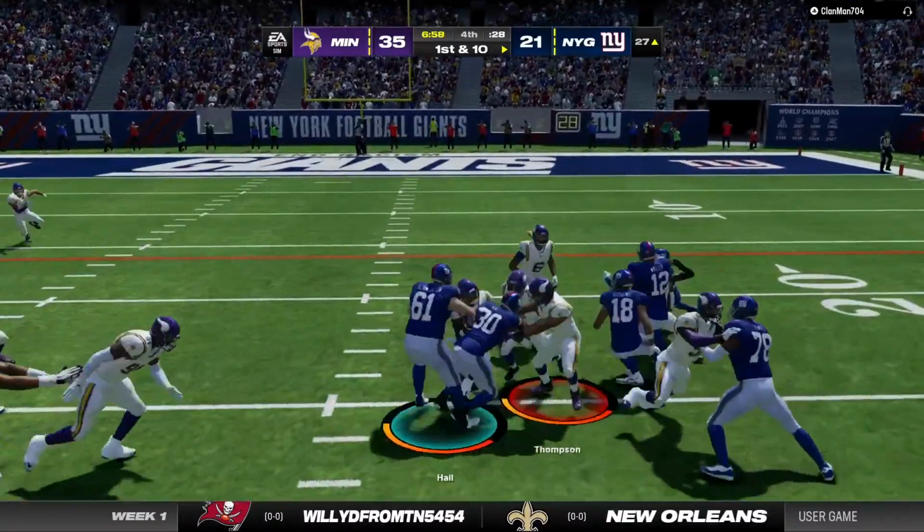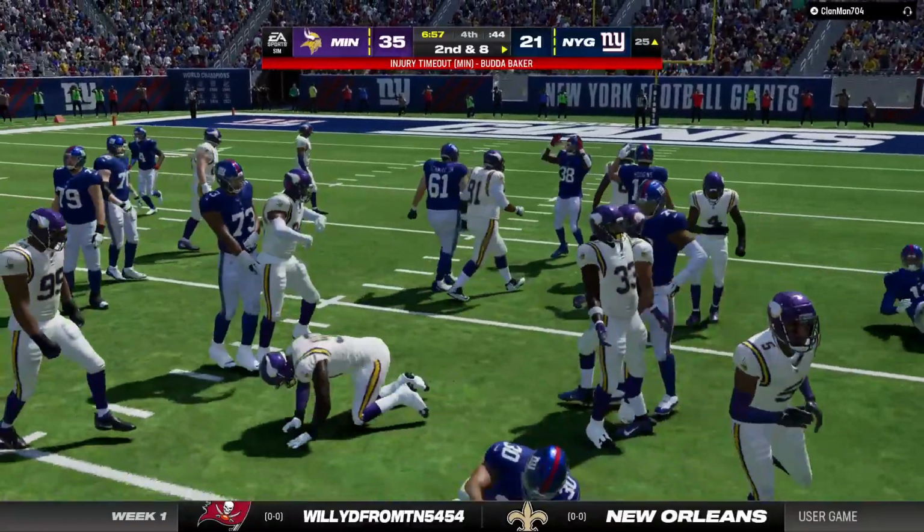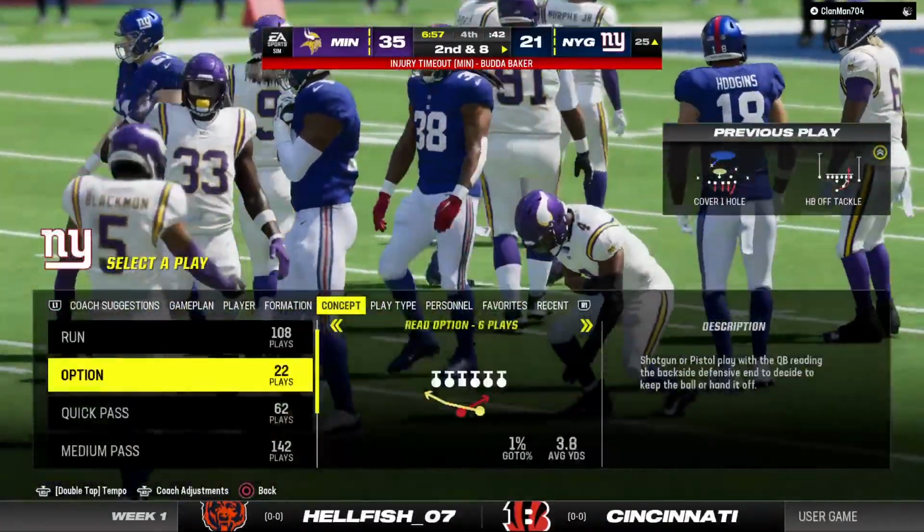A give running right is Hall. And nothing much materializing there on the first down run. He'll get a couple, and that's it.